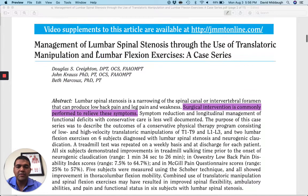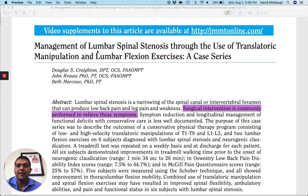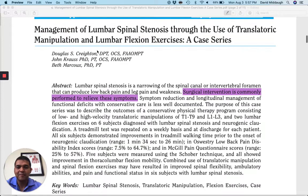And I thought this was pretty cool because you don't see many research articles that are specifically for lumbar spinal stenosis. You see about lumbar back pain, lower back pain, lumbago, but not spinal stenosis. And this was a case series, which just means that they looked at 6 patients and took a bunch of data points off of those. So they didn't officially call it a case study, they call it a case series.